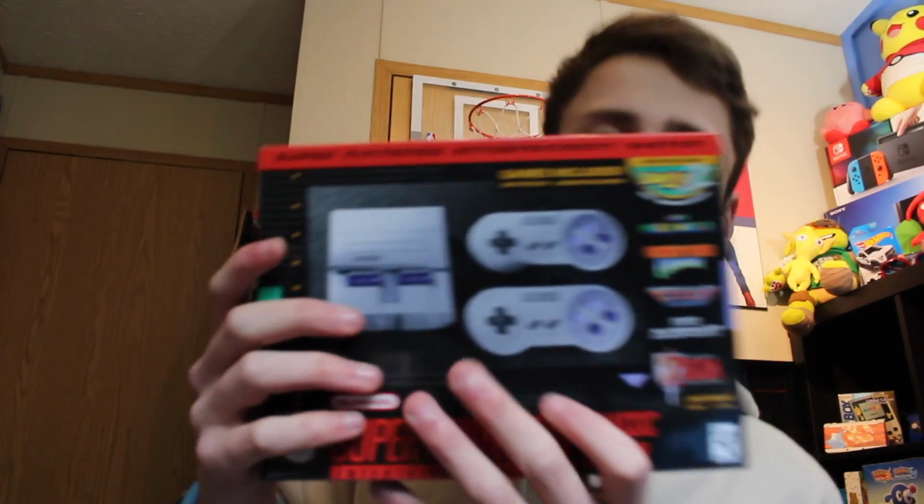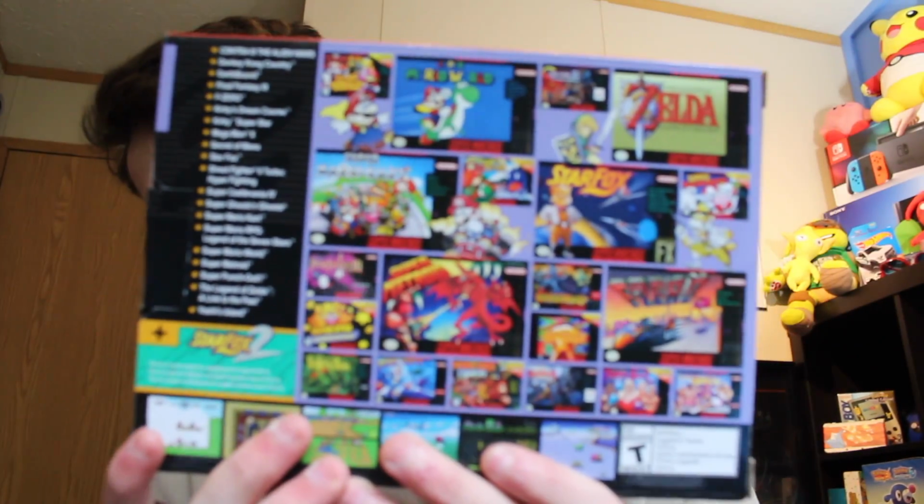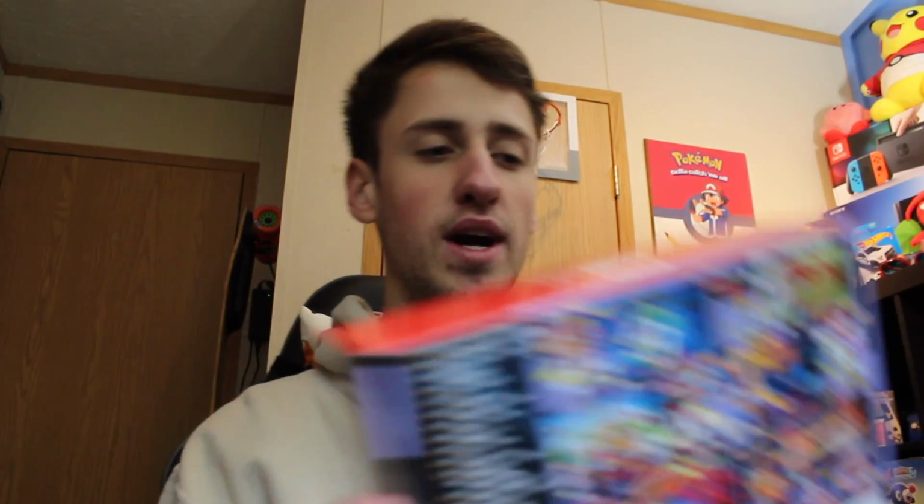But yeah, here it is, guys. The SNES. Man, the box looks just like the NES one. I don't have one to show you because I did a giveaway on that one. But it looks really good. I'm really excited to open it.